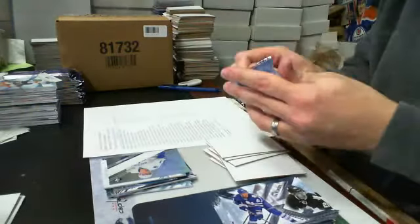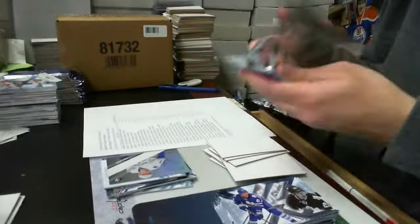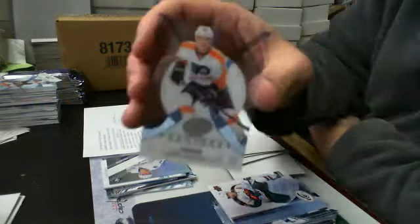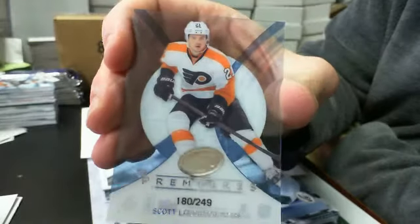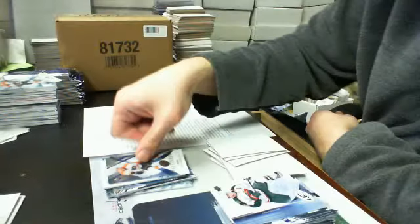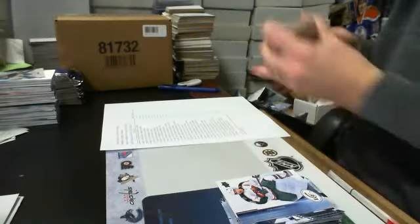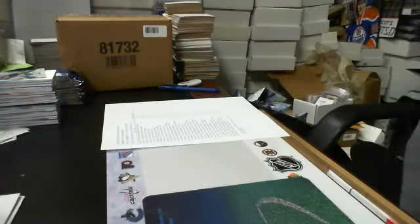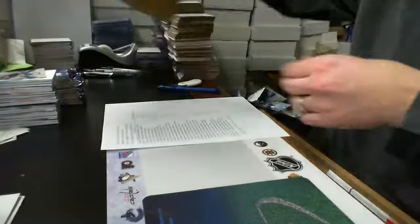Here's our ice pack. It is for the Flyers, number 180 of 249. It is Scott Laughton. Second rarest ice one. Out of 249. Okay, that's it for box, the inner box six. Is the battery dead, Jim? Here's the other six now.